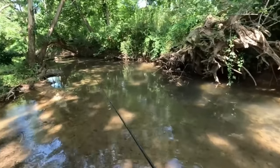Seven species in 35 minutes. One rod. I didn't even have to change the lure. Just a fun time.